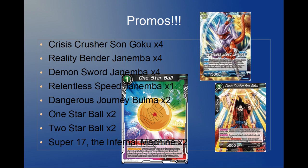And then 2 Super 17, the Infernal Machine, because it can't be negated. And I think that's very powerful, especially with something like Shenron, where you can give it triple attack. And it also drops cards from your opponent's hand too. So I just got 2 just because it costs like what, 4 or 5. So I mean, you don't need a full play set of those cards.